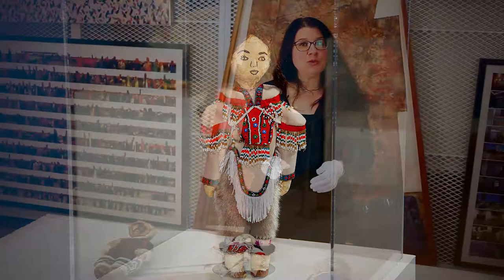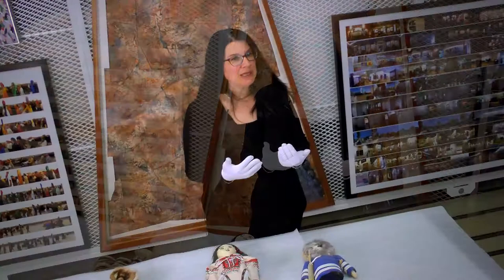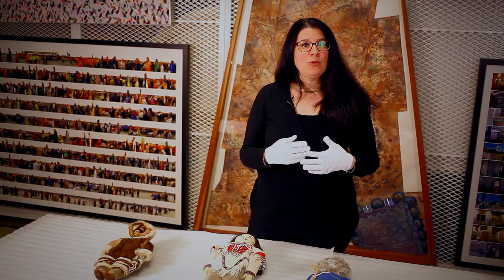In the middle of the 20th century, after the Inuit moved away from life on the land and into settlements, the old ways began to disappear. That also impacted the practice of doll making. Dolls were no longer made for personal play, but rather as an art form for economic gain and for an outside market. And when I say outside market, I mean anywhere in the southern area of Canada and also outside of Canada. Normally made by women, these dolls suddenly became sought-after collectors' items.